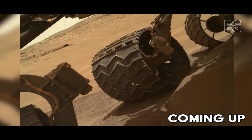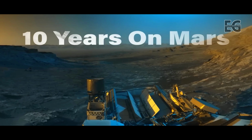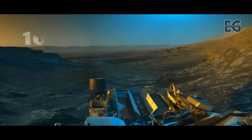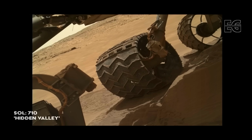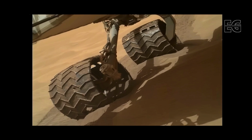Curiosity escapes Hidden Valley, explores a site named Garden City, and witnesses the Martian sunset. The rover is currently located in a valley with soft, deep and slippery sand. The team at NASA wants to get out of the valley as soon as possible, as Curiosity could become stuck.